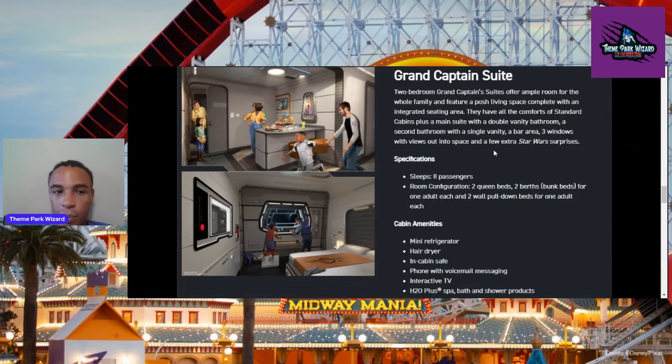And the Grand Captain's Suite, if you really want to be fancy, if you have a nice big family. This one sleeps 8 passengers. This might be like 20 grand. It's like 20 grand and 8 divided by 8, so what, like a grand a person? No. Let's see. $2,500 per person. I feel like that wouldn't be too bad for a Grand Captain Suite.